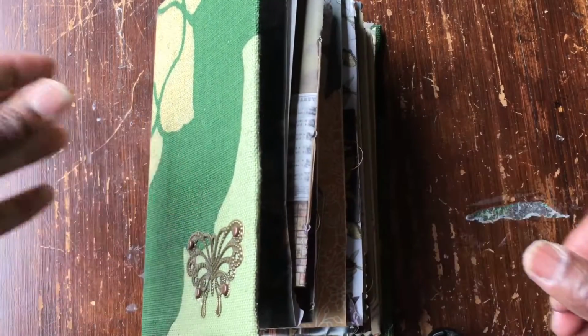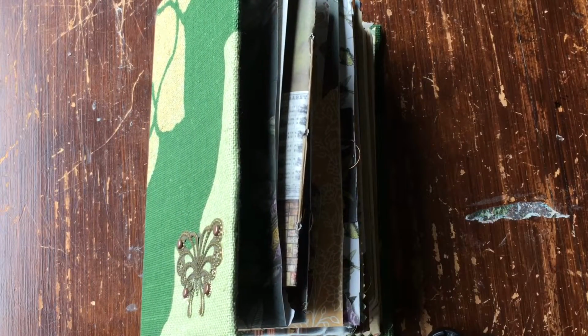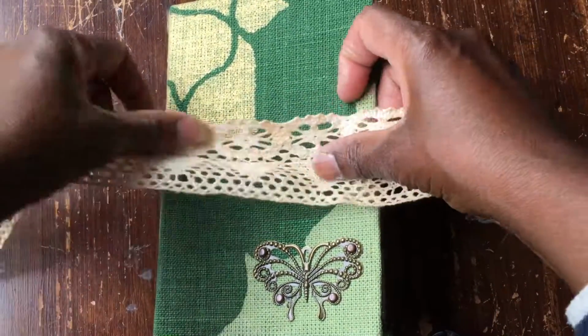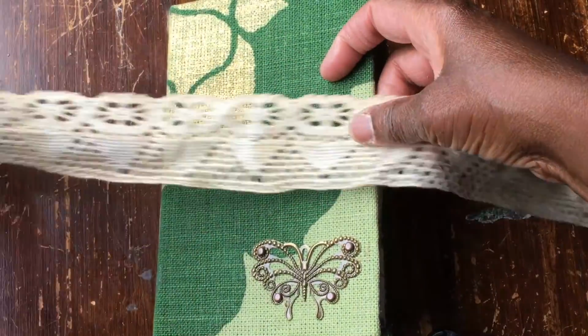And the first one is jollying its way around South Africa as we speak. And so that's it. That's it, guys. I hope you've enjoyed the flip through.